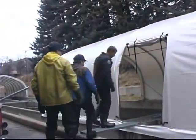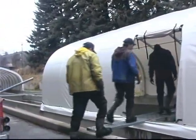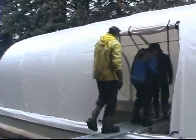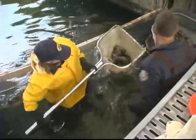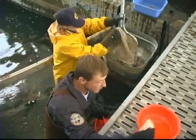You got enough nets? Yeah, we got it. Alrighty. Ready? The weak spotting, left handed. Whoops. What do you got?